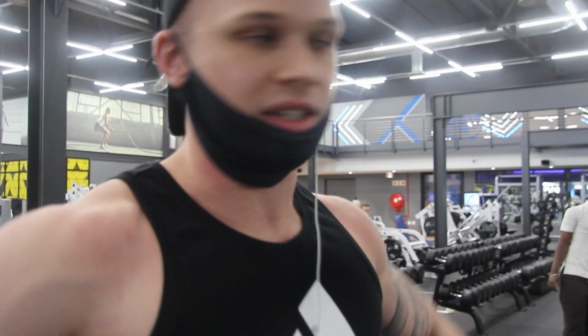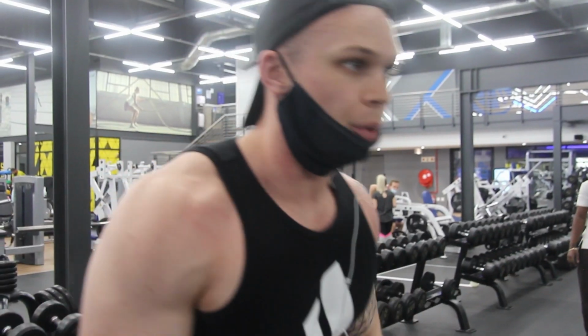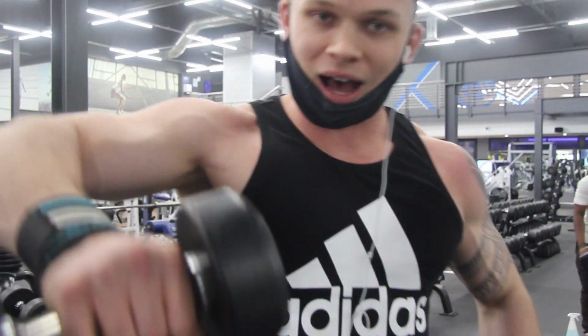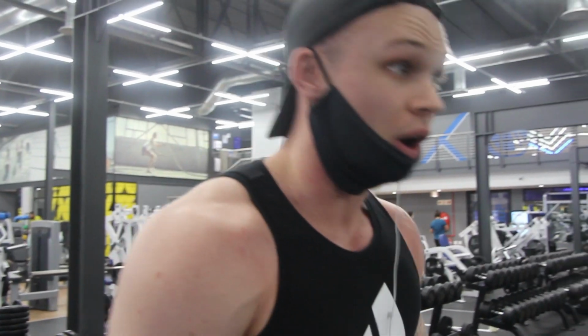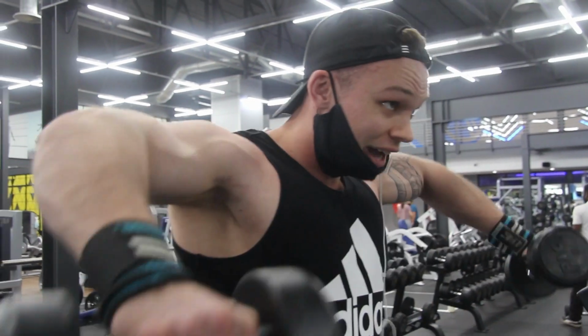Guys, I see way too many people when they do lateral raises, they do it like this. They bring their forearm up higher than their elbow. Keep in mind, always pull up with your elbow. Pull up like this. That's all you need.